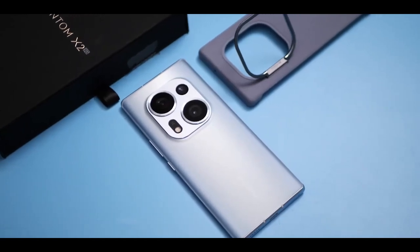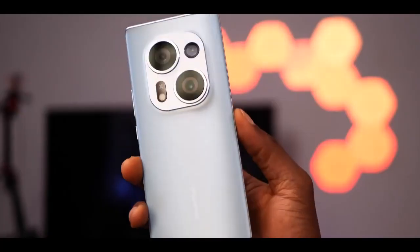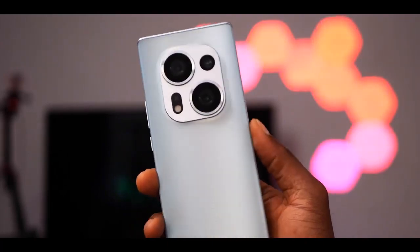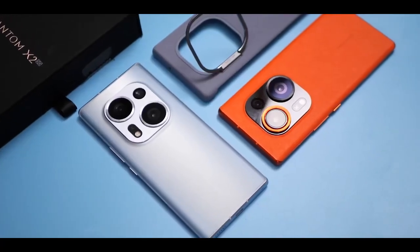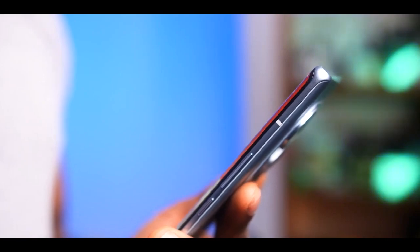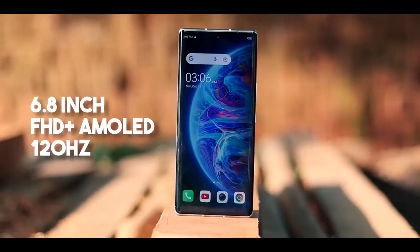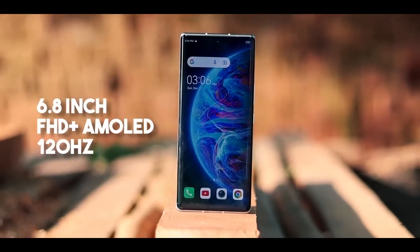The front of the Tecno is stunning, with a curved edge display and a punch hole in the center. The top and bottom bezels are quite narrow and nearly symmetrical. Because of the curved edges, the side bezels appear to be non-existent. According to Tecno, the screen-to-body ratio is 93.5% due to the slim bezels. The phone's appearance suggests that it is a high-end device.